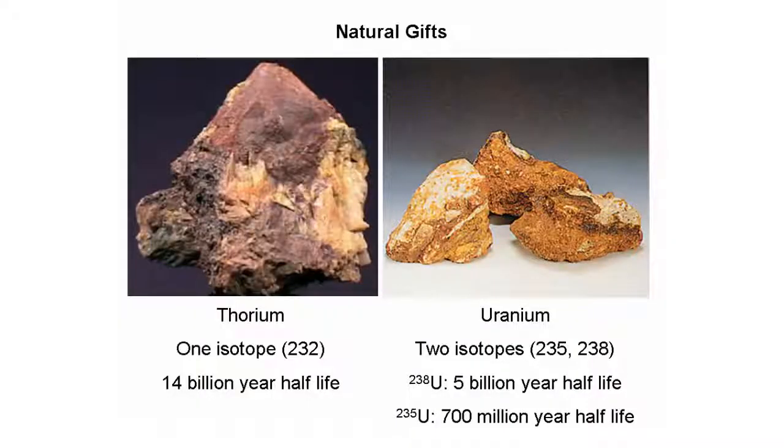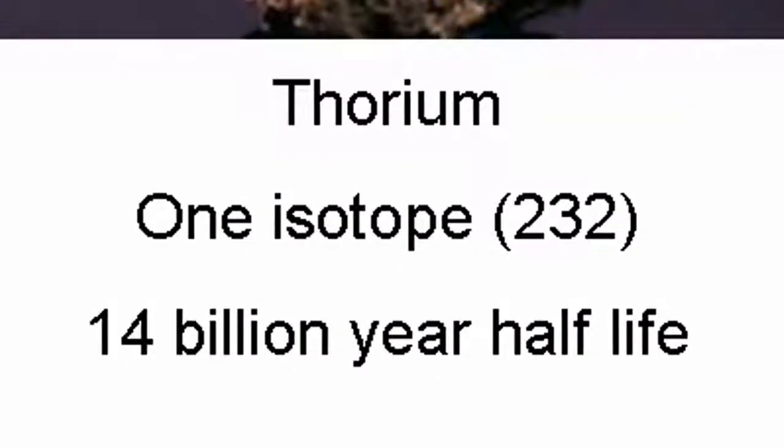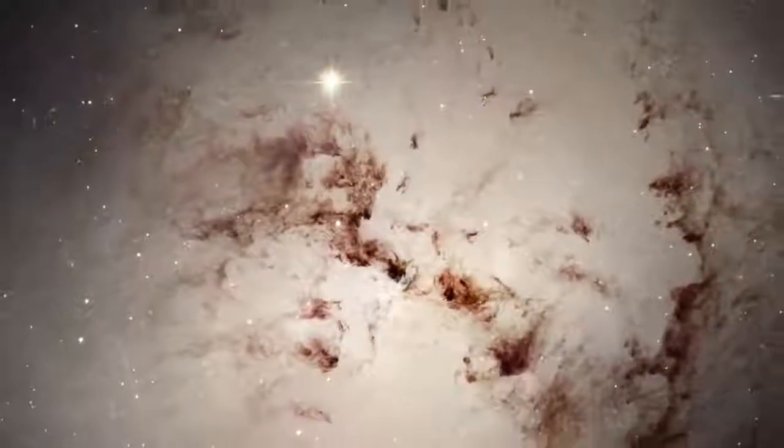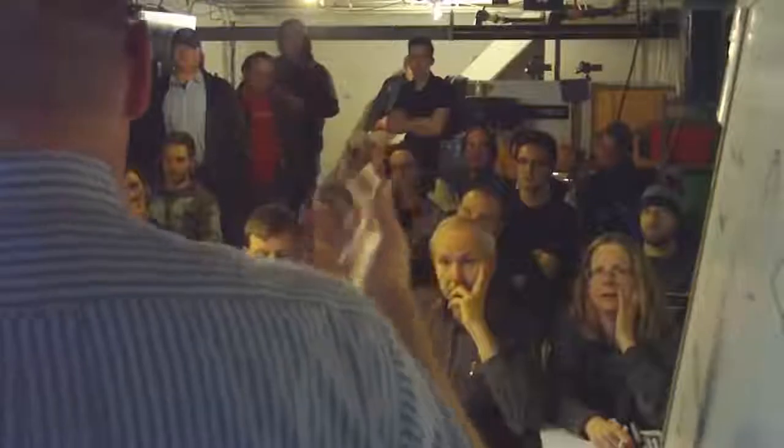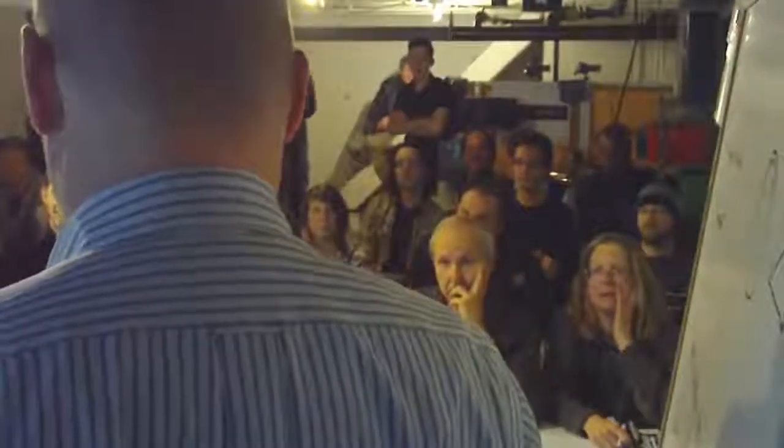Now what about thorium and uranium? Both are naturally occurring materials. Thorium has only one isotope, thorium-232. It has a 14 billion year half-life. So when the universe is twice as old as it is now, thorium will have only decayed one half-life. What does that tell you about how radioactive thorium is? Hardly at all. That's why it's still around.